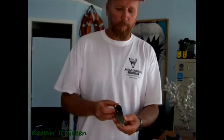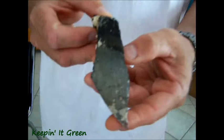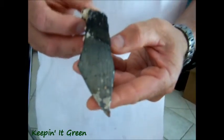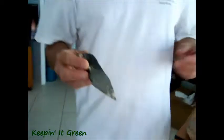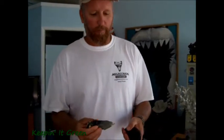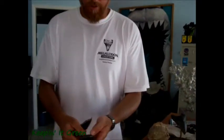About 80% of the teeth we find out here in the Gulf are broken. So you'll find a lot of fragments like this one here. And the reason that they're broken is that they break in predation. When these guys would come along and want to eat a whale or a manatee or something, they would come down and boom, their teeth would shatter when they hit the bones. So because of that, we find a lot of splits like this.